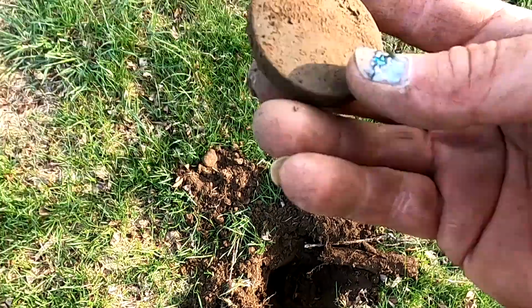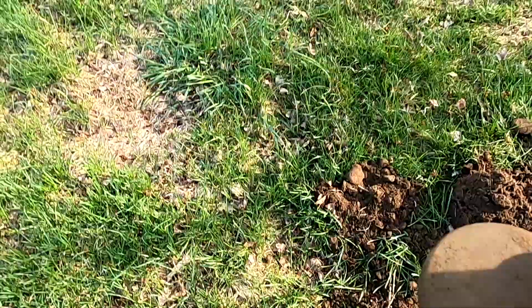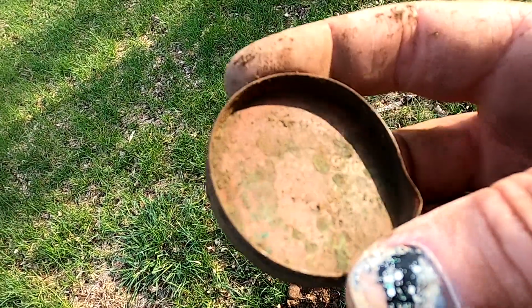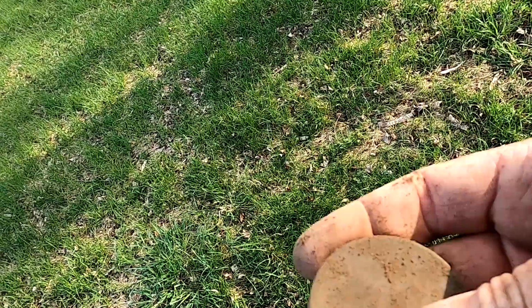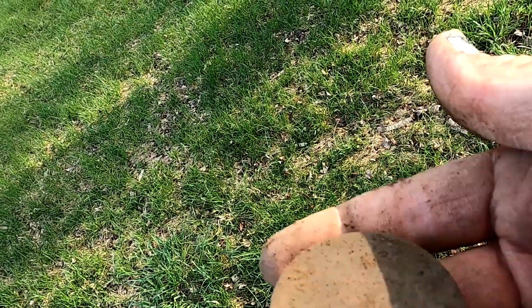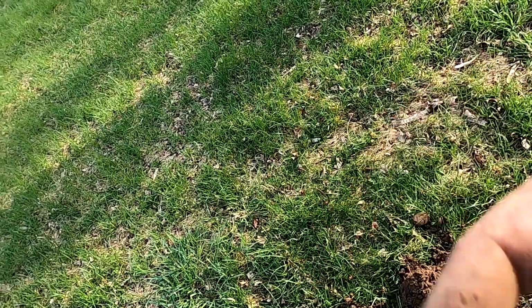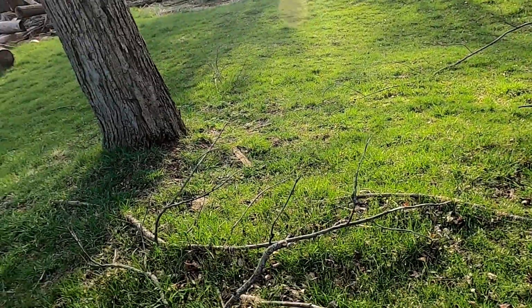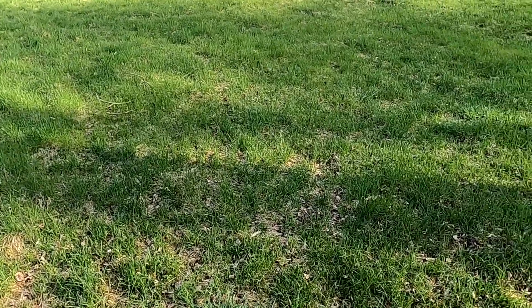The next relic of the day, I believe I found a compact. I drove down the street a little bit further. It's got red paint in it still. Barely. That's all that's left of this tin. Got a little bit more to search here, and I think I'll be done for the day. Hopefully I can find a little bit more.